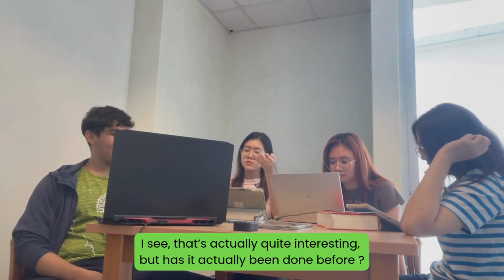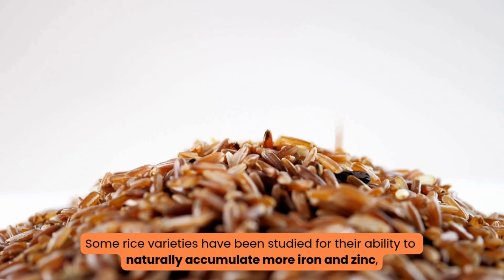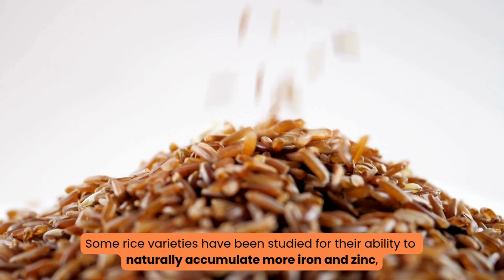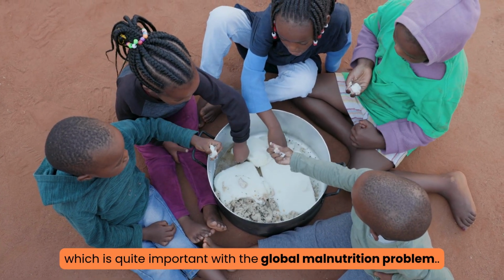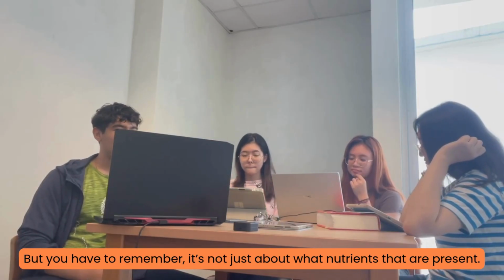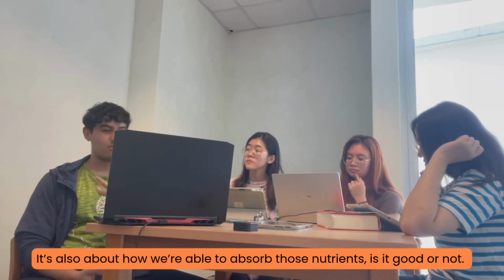Yeah. But has it actually been done before? An example, huh? From the top of my head, some rice varieties have been studied for their ability to naturally accumulate more iron and zinc, which is quite important with the global malnutrition problem. But you have to remember, it's not just about the nutrients that are present. It's also about how we're able to absorb those nutrients. Is it good or not?